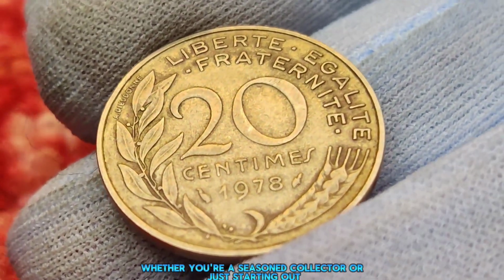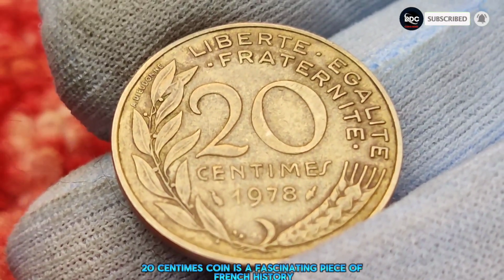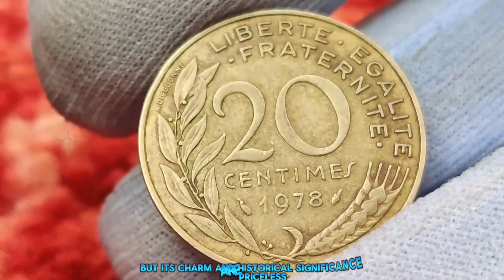Whether you're a seasoned collector or just starting out, the 1978 France 20 centimes coin is a fascinating piece of French history, but its charm and historical significance are priceless.